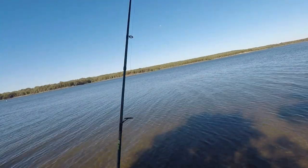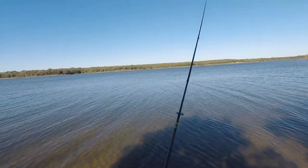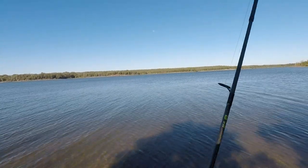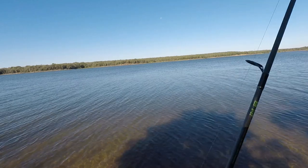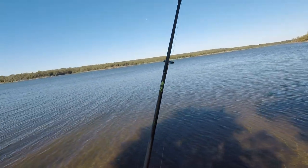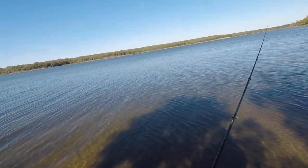So this lake here has been host to some tournaments, so I don't mind sharing this location, Ray Roberts. It's so big. I'm in a good spot right here because it is breezy, but the wind is at my back. I'm standing along this little forest, so it's not bugging me too much.